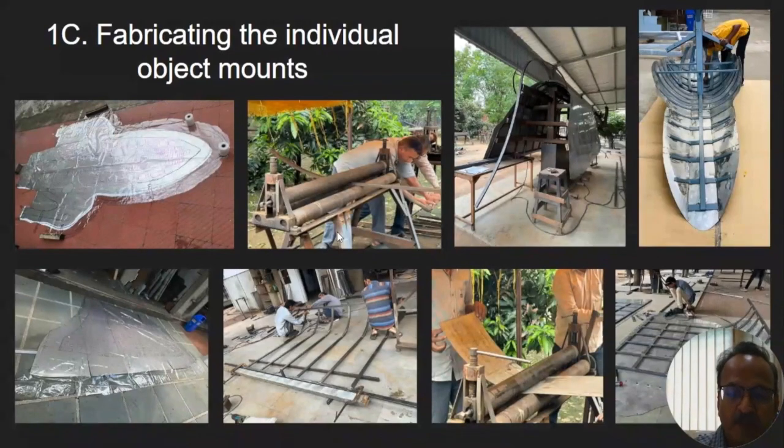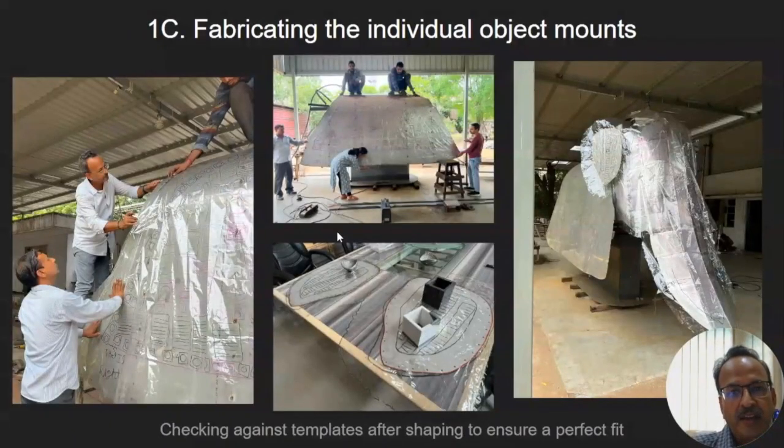The backing MS strips for each section were created by cutting hollow sections and solid strips and shaping them with a three-roller arrangement to give the desired shape. The cut and curved MS pieces were welded together and attached to the SS skin to form the individual mount. Provisions were made to attach detachable handles and hooks for proper handling of each piece. At every stage, the shape and outline of the fabricated pieces were checked against the object templates to ensure a proper fit.